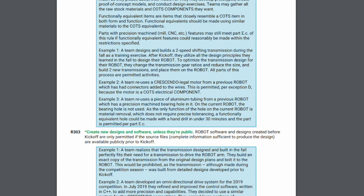Example 2. A team reuses a Crescendo legal motor from a previous robot, which has had connectors added to the wires.